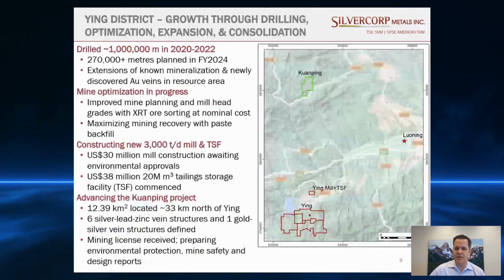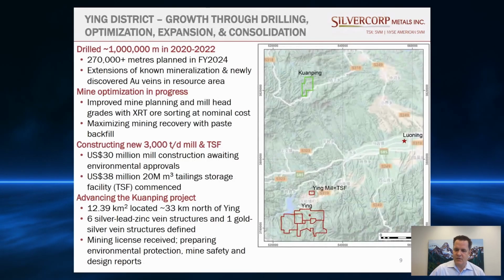So let's drill down a little bit into Ying. Ying is the majority producer of our silver and lead and zinc production. You can see Ying comprises 4 mining permits. You can see those red blocks at the bottom of this map. Now, we drilled approximately 1 million meters of core in 3 calendar years.